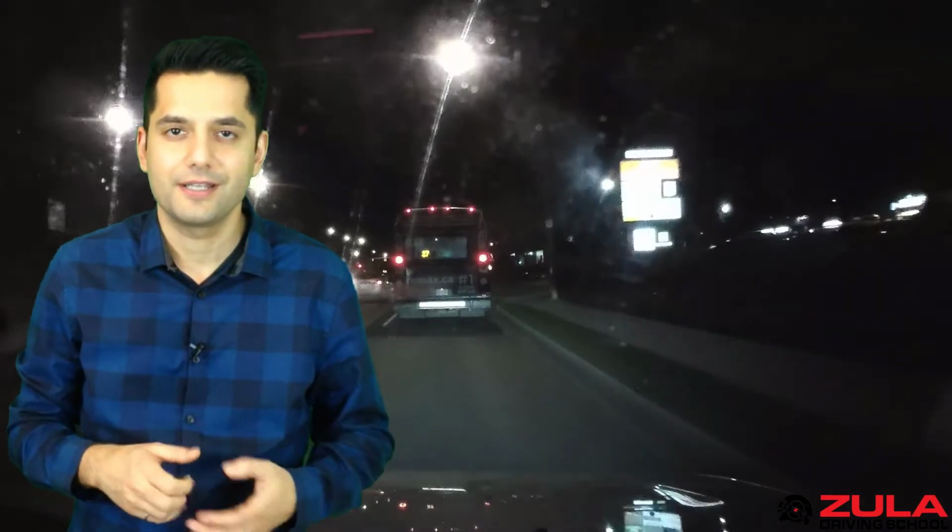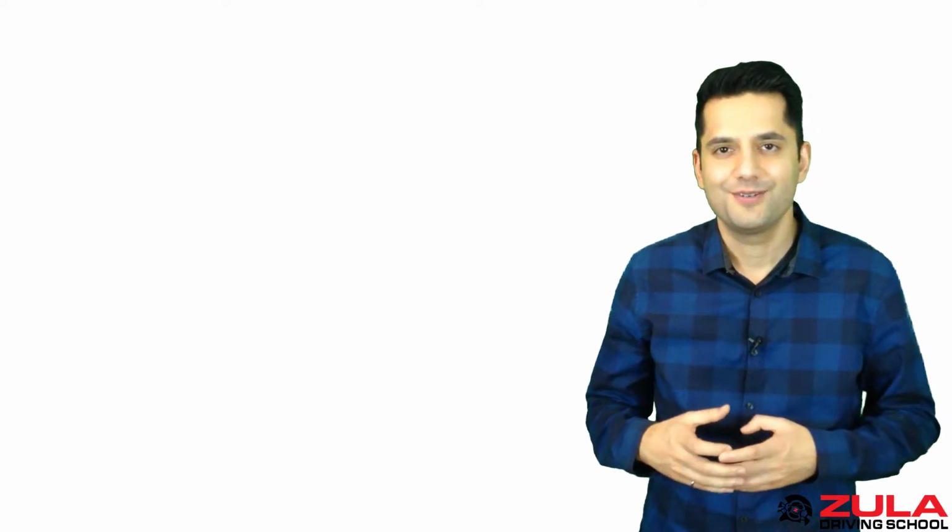Also, when you see a bus leaving a bus stop and they're signaling, you should be thinking, are they just pulling away, or are they also wanting to change their lane over to make a left turn at the next intersection? So I guess what I'm trying to say is don't assume that if you're not in the lane that the bus is coming into, you don't have to possibly slow down for them to make a lane change.